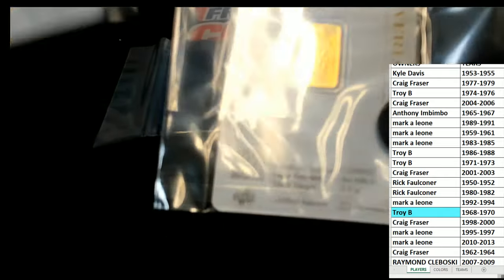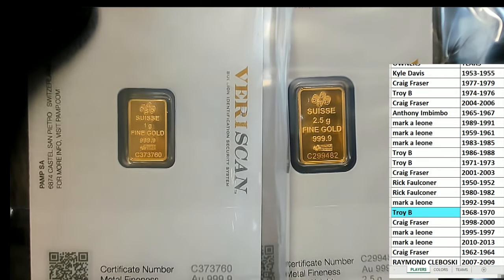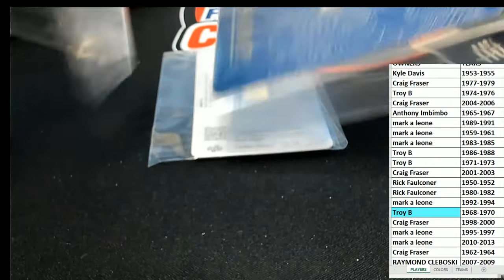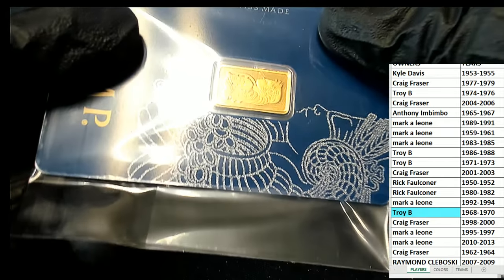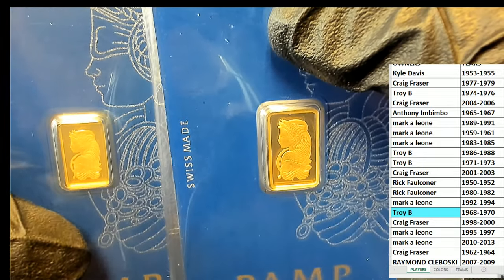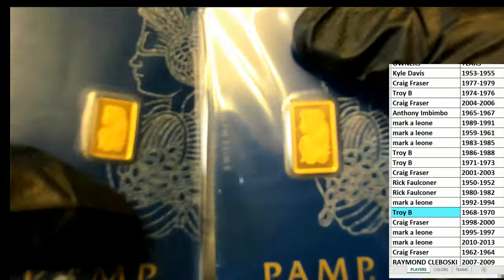So these are actually different weights. What do we have here? So you got two 1 grammers, and then this 2.5 grammer. And so the 2.5 grammer has that design. You can see the size difference right there. So a big congratulations with some bullion.